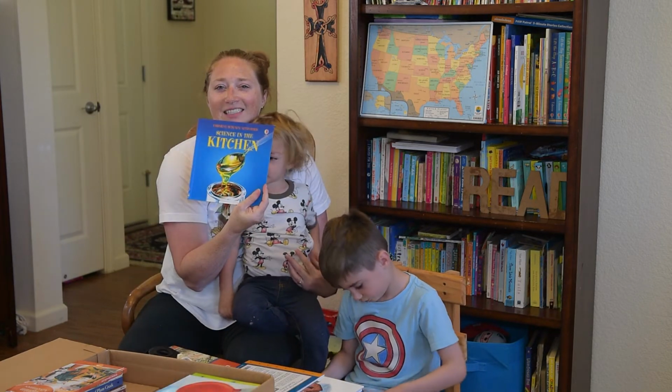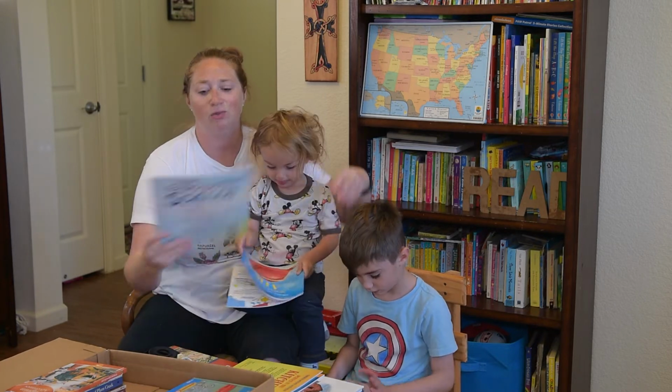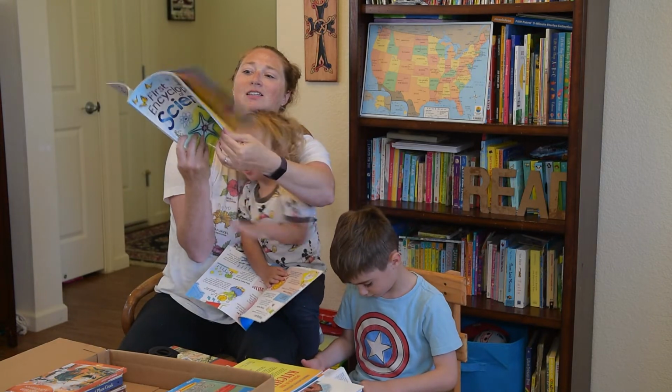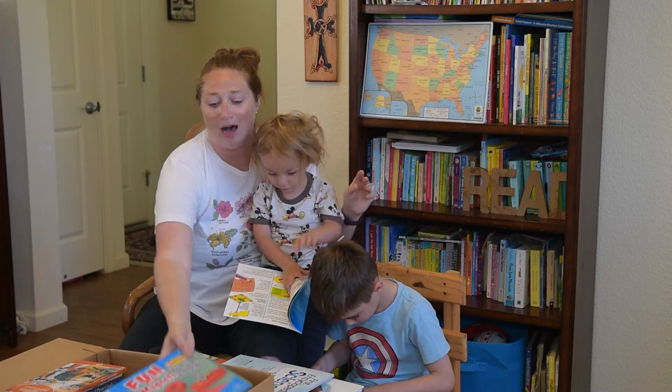We have Science in the Kitchen, Science with Air. You wanna look at this one? This one looks like a good meaty resource. First Encyclopedia of Science. So yeah, good resource. And then we got a Fun with Magnets box.